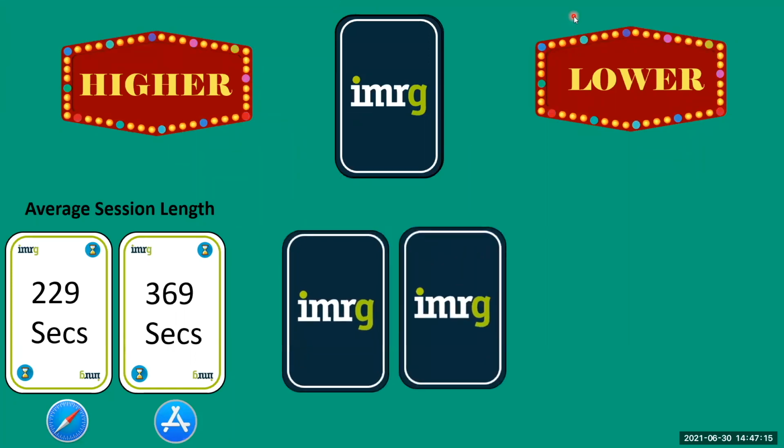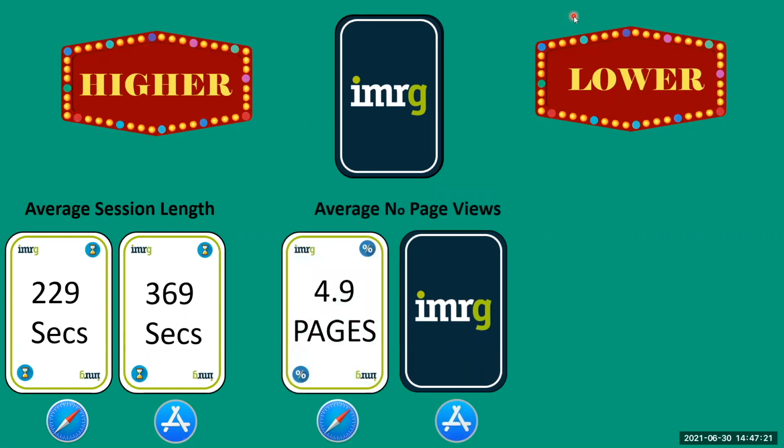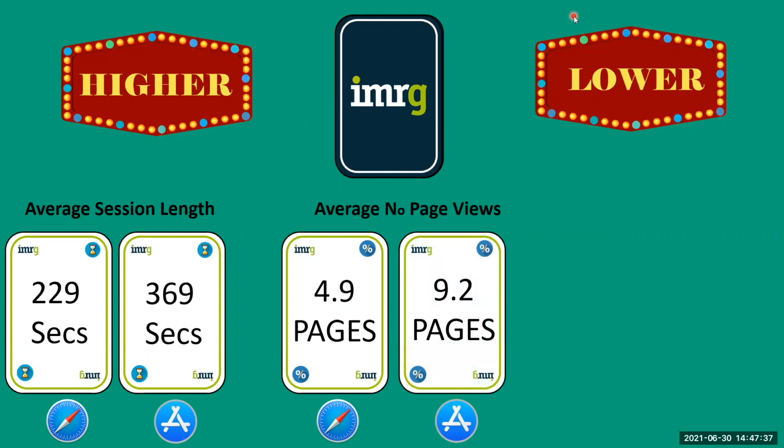Next up, we're going to do the same idea, but instead of session length, we're going to look at the number of page views that the typical user will look at. A web browser, on average, hits just under 5 page views. Once again, do you think higher or lower? Why do you think? What do you think the app will have, higher or lower page views? The answer is way higher, much higher, in fact.